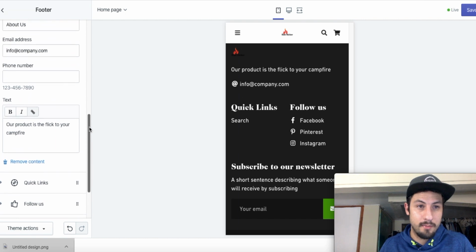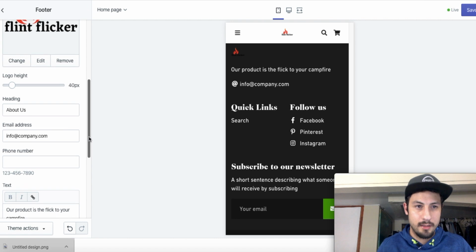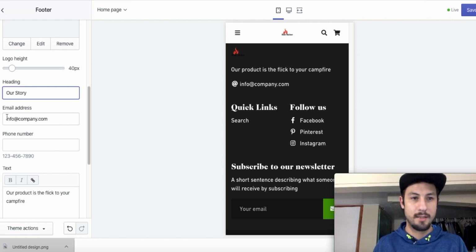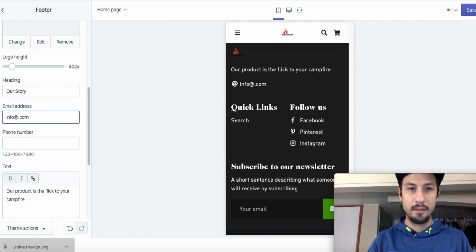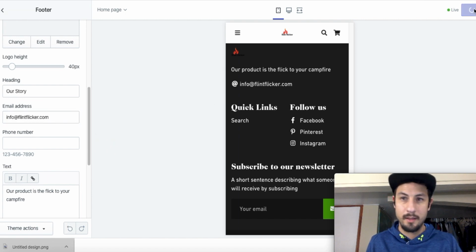make everything sound better. You'll want to put your legal pages here into your footer. For about us, what I would do is I would put our story, and then you'll want to paste your email here. So it should be info at the name of your store, Flint Flicker. Info at flintflicker.com. Okay, we'll save that.